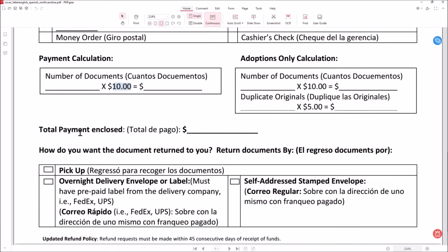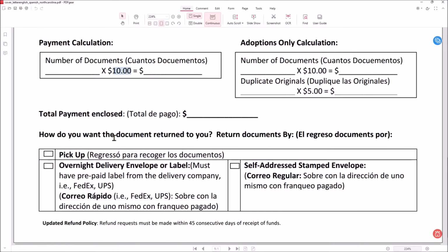So this is the total payment, which is $10, and you can mention how you want the document returned to you. Now if you mention a self-addressed stamped envelope through regular courier, it is going to take around 30 days. You will be sending the document through USPS, and they will be returning the document through USPS, and there is processing time for the apostille, so it might take up to 30 days.